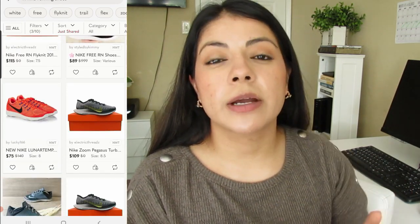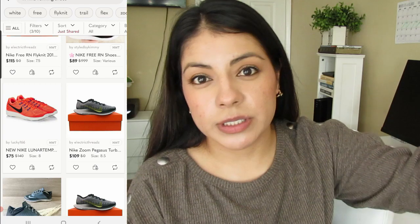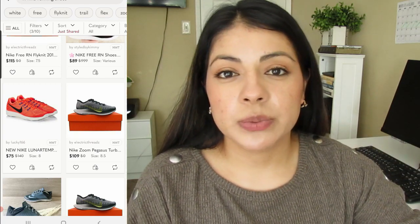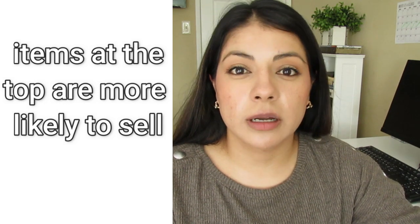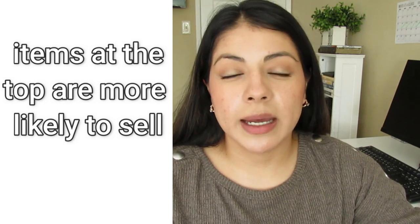So the more you share, the more your items will stay at the top of the search when people search for something. So that's why it's important for you to share your closet as much as you can throughout the day. And if you only have like 10 items because you're just getting started, then you should be sharing those 10 items once an hour or something.